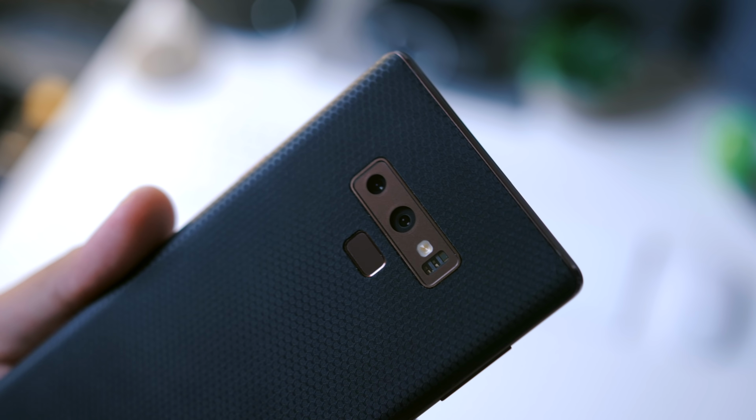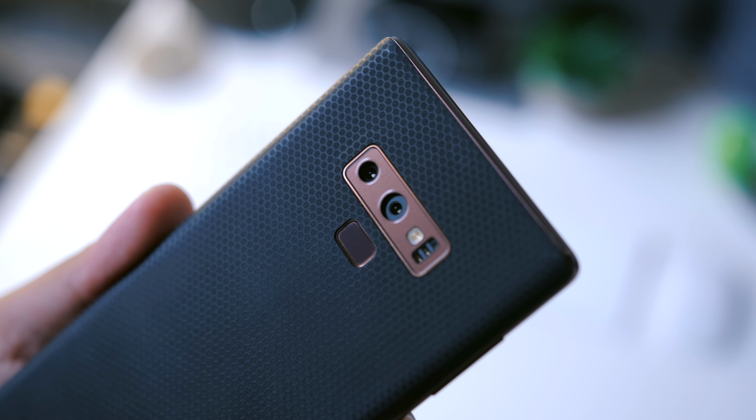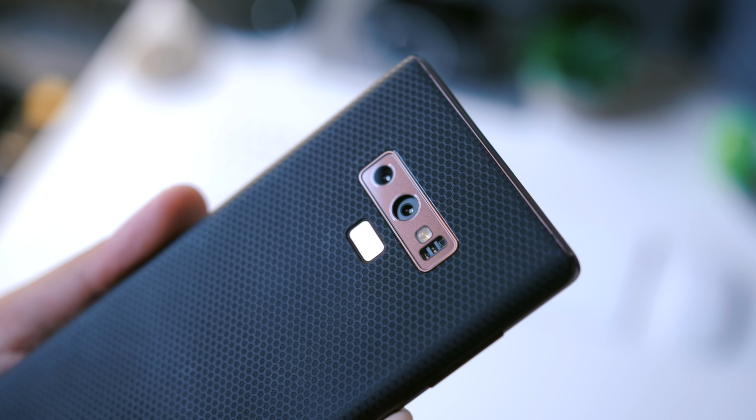Even the cameras held up well. It obviously won't beat any of 2019's high-tier flagships, but these cameras provide a nice all-around user experience, and you will get some very, very solid results.